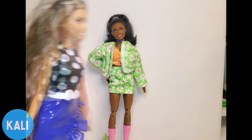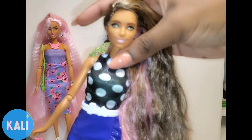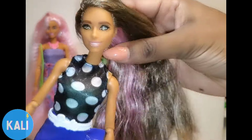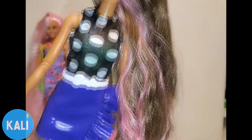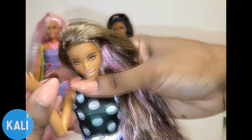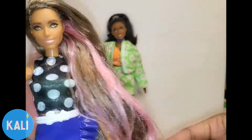Out of all of them, her hair quality is the best, which is crazy because out of all of them, she's considered a budget doll. But her hair quality is the best. I love her face up. But as far as that and her fashions, I think I should definitely rebody her because I feel like she's worthy of a full articulated body. Even though she does come with some points, I may rebody her, but I definitely think she's beautiful.